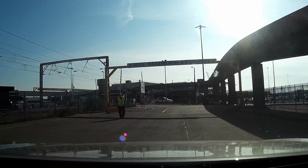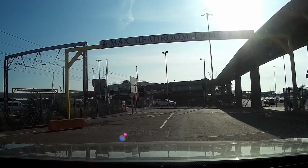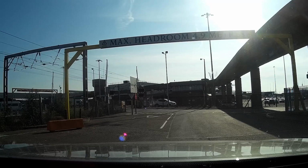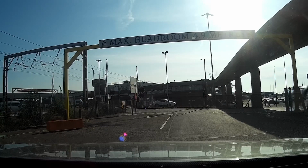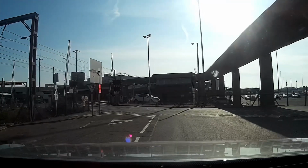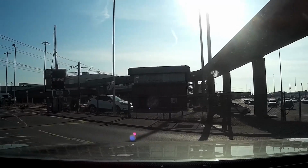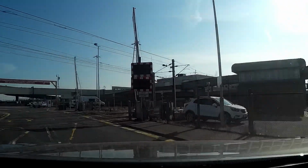So what we got told was when we get to the end, there is a train line just here and a roundabout. So we had to obey the traffic signals for the train line, and if it was safe to do so, then obviously we could proceed. As it was, we could go straight across. There were no barriers down.